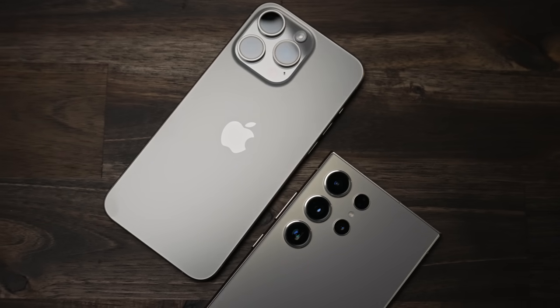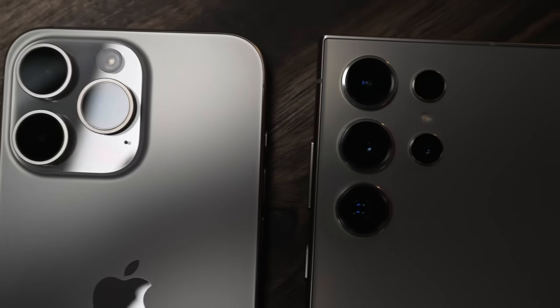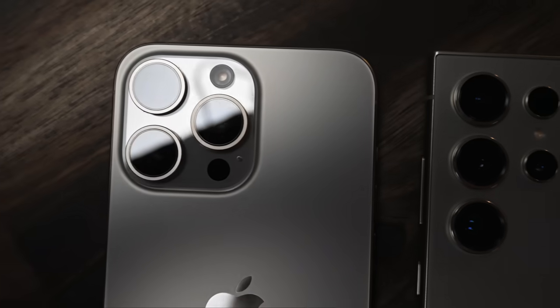So today we're taking a look at the S24 Ultra versus the iPhone 15 Pro Max when it comes to who takes the best photos. Now, I had a hard time trying to figure out how I was going to do this comparison because there's so many variables. The S24 Ultra has a 3X camera and the 5X camera is 50 megapixels, where the iPhone 15 Pro Max doesn't even have a 3X camera and the 5X camera is only 12 megapixels.